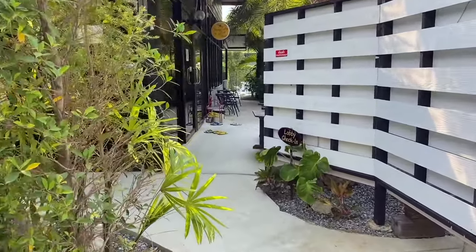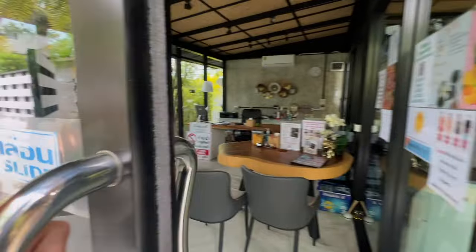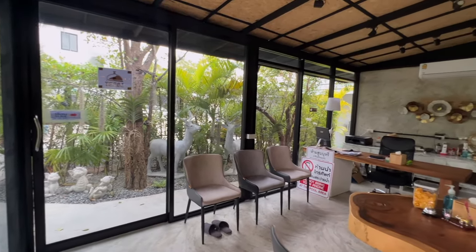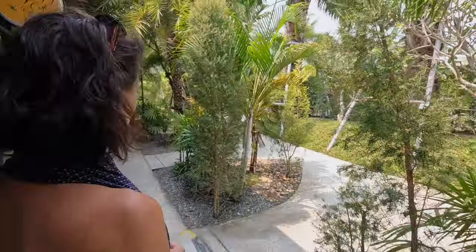Here is where you enter the resort. To my left is the reception. I don't really think that we need to look inside because what a reception looks like does not really influence how I like a resort. But maybe it does to you, so let's have a look inside anyway. Yeah, as I expected, it's a reception desk, but I do like the style here. It looks very modern. Let's go have a look at our room.